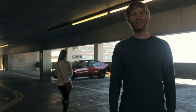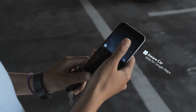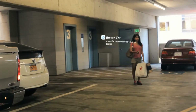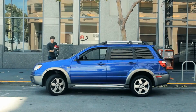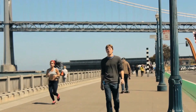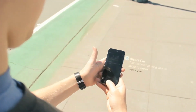When you approach your car, Aware Car will even show Google Maps on the lock screen for single swipe launch. If you're in a hurry, Aware Car can easily find where you last parked. You don't have to do anything. It happens automatically. If you're parked in a metered spot, Aware Car automatically asks you to enter the amount of time that you paid for. Plus, when you're too far to walk back to your car before the time is up, the app alerts you.